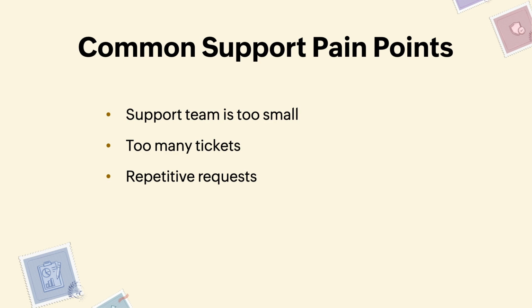The support team is too small, is generally the first one, right? We have a ton of tickets coming in. Let's say we get 100 tickets per day. If our support team is 5 people, then that's 20 tickets per person, if my math checks out, which it might not. But that's 20 tickets per person. That's a lot, right? We don't have a large enough team to manage that, and we could say, well, just add 5 more people, but that costs money, time, training, so that's not always a possibility.